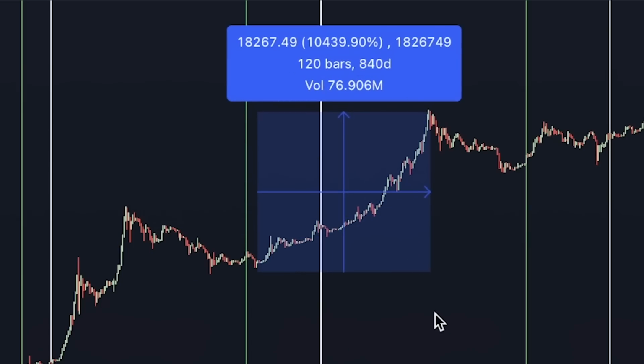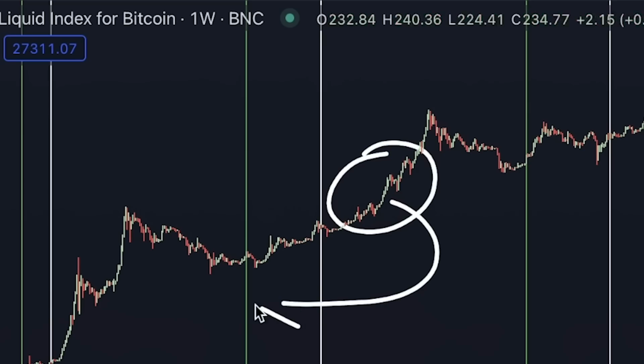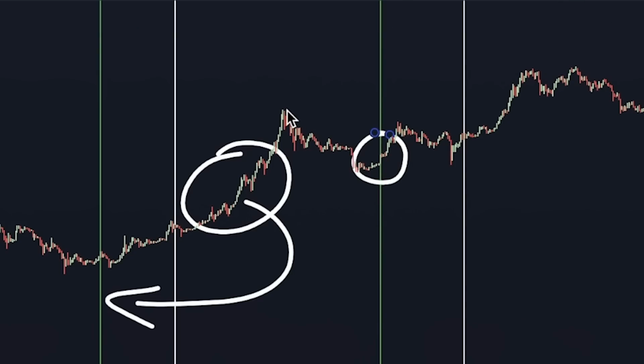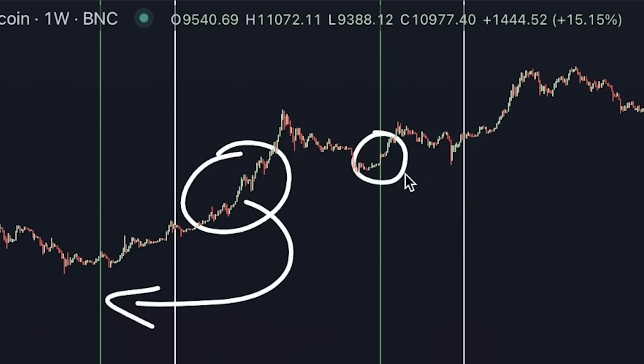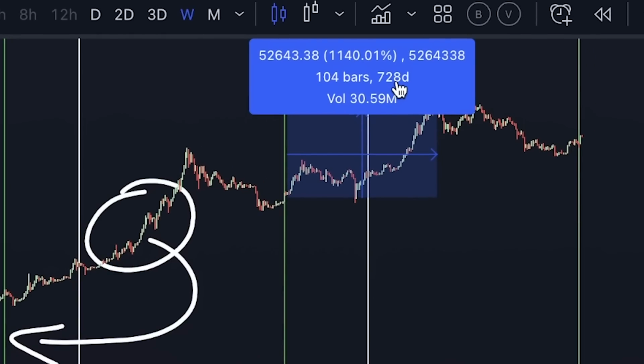and 10,000%. Skipping these 3 confirmed buy signals because they're honestly just repeats of this bull market confirmation, we get to this 6th confirmed buy signal in the history of Bitcoin. This buy signal signaled the end of the bear market, the beginning of the new bull market, and it happened roughly 1 year pre-halving, just over 1 year pre-halving. From this buy signal, Bitcoin would rally 1,140% in the span of the next 2 years, and it called the bull market.